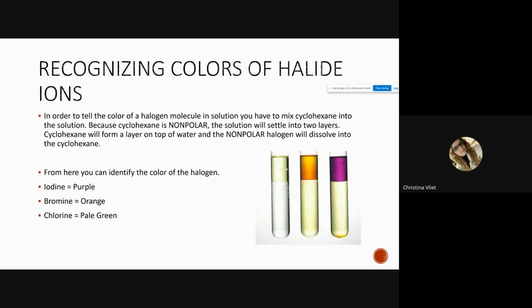All right, so there's a little bit more that you have to memorize here. If you have iodine, bromine, or chlorine, I'm really actually not quite sure where to fit this info because it's like random info. The colors are pretty much the same. If you take iodine and you mix it with cyclohexane, you take bromine, you mix it with cyclohexane, and you're like, cyclohexane? Yes, organic's coming. Don't worry, it's not too long.